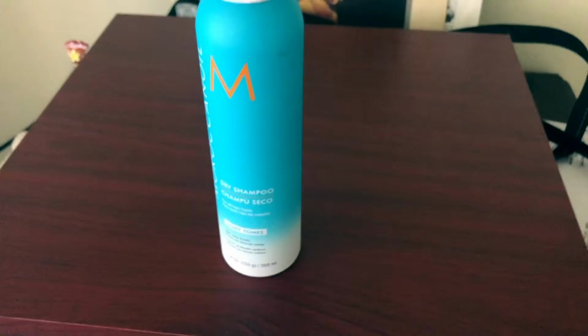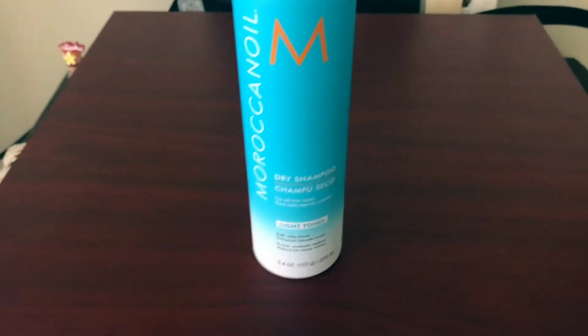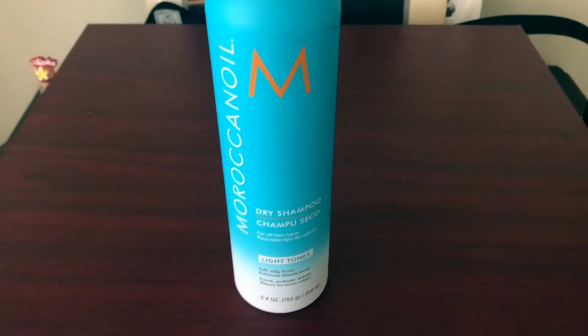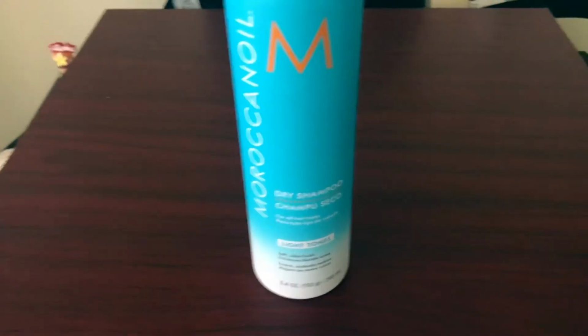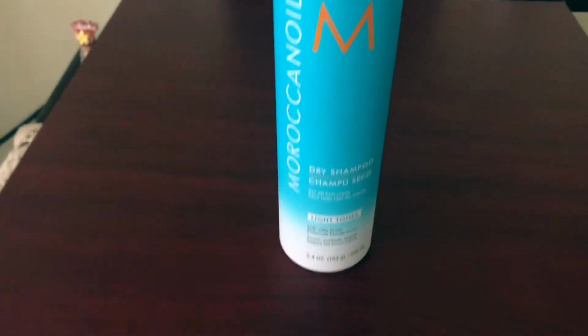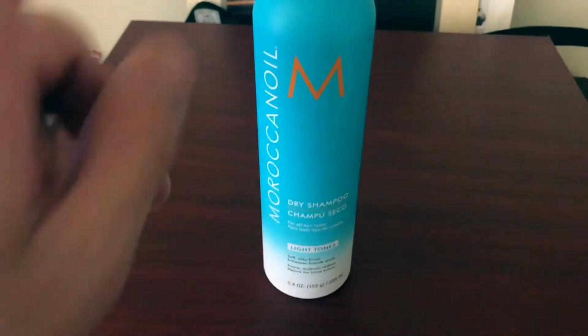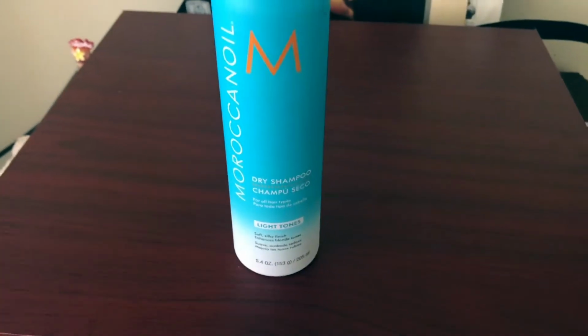And really, you shouldn't have to use this too much. For the most part, I only ever use it if there's not really a shower available. So if I'm out camping or staying somewhere where it's just a little more difficult to get a good shower, then I would say that's when this stuff really shines.